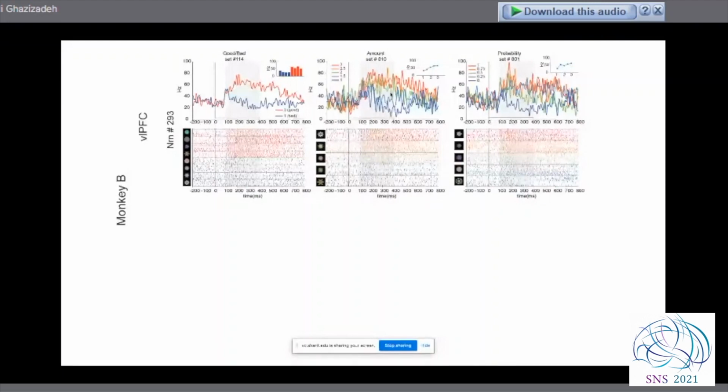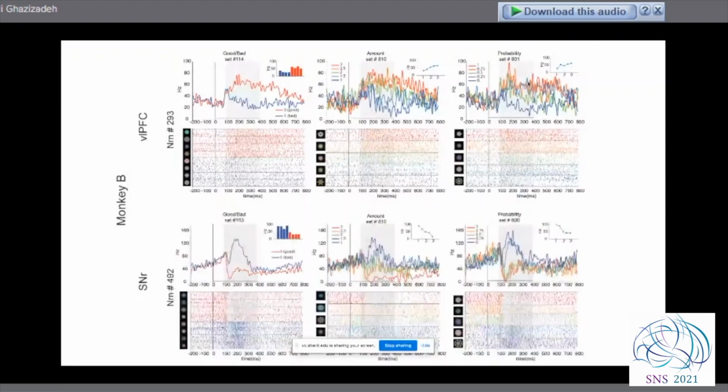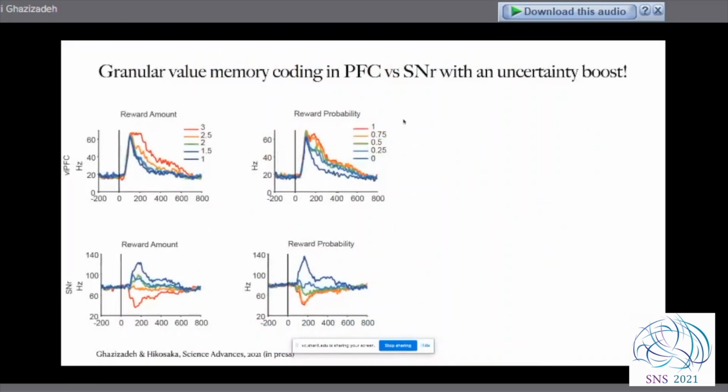So in VLPFC you see this linear increase, and in SNR you see the opposite, of course. This is a bad-preferring neuron, bad is here, good is here, and as you go linearly to higher reward values in amount, you get a reduction of firing, and with probability you also get a reduction in firing. You may notice even in these examples that the rate of change in probability is a bit faster than in amount, and we see that in the population.